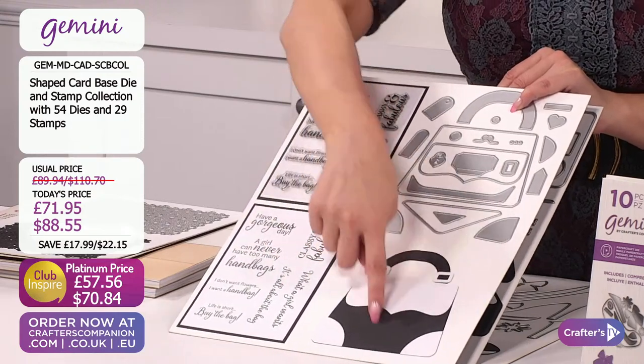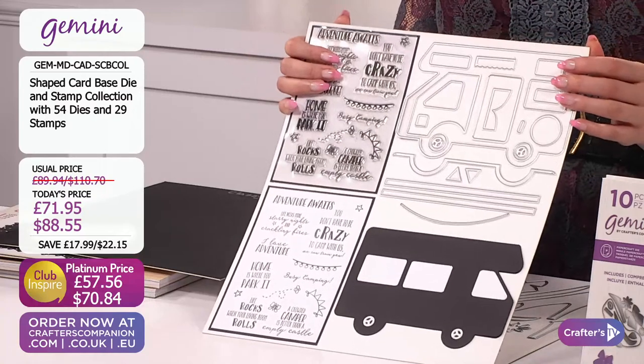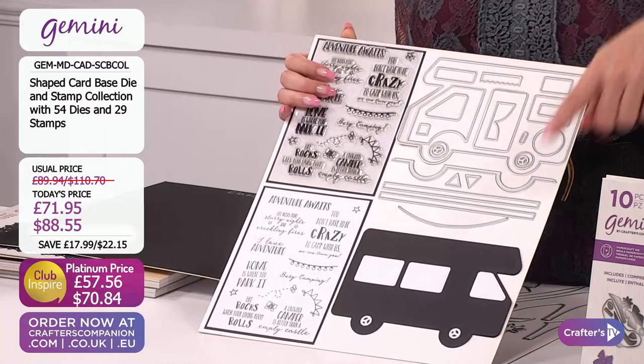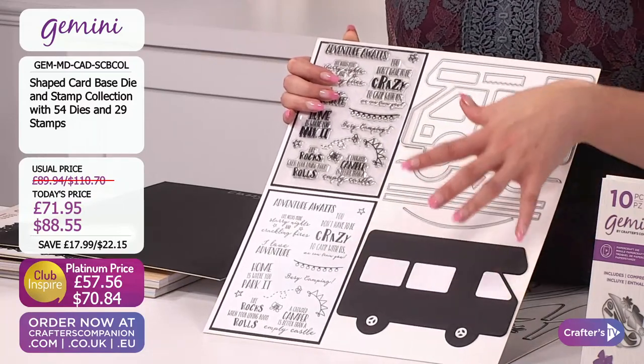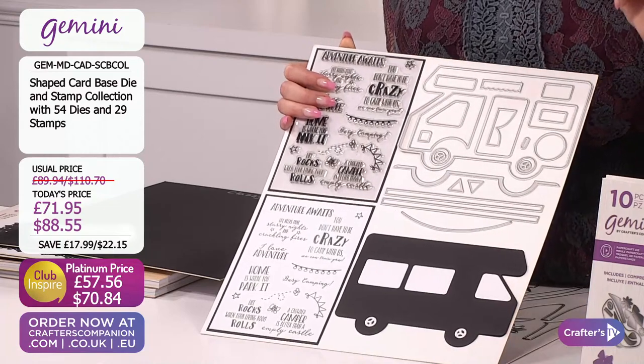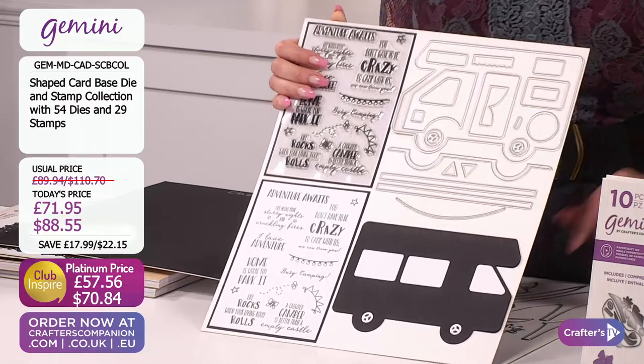Or maybe someone's going on holiday. It's a good one. We've also got for you one of our favorites. This is Busy Camping. This design has got this camper van feel, or caravan feel to it, and it's got other elements that you can add along to it. You could turn this into an ice cream van if you wanted.